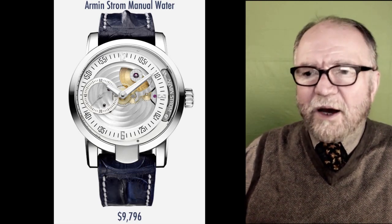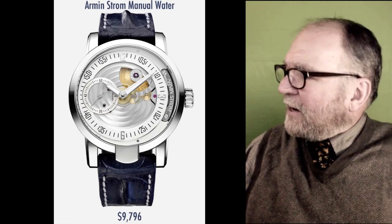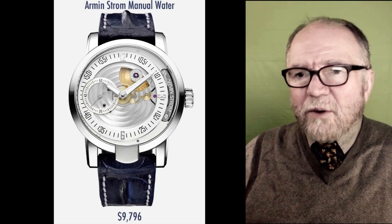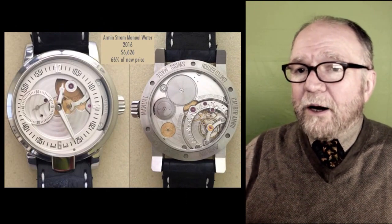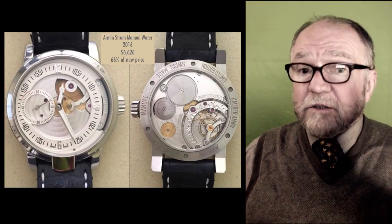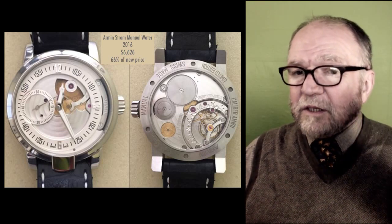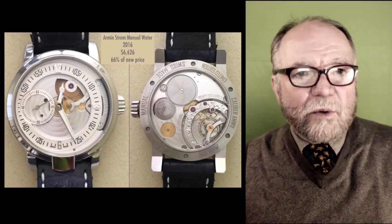It's got the subdial with the seconds, and it's just generally a cool looking watch. Now, I went looking around to see what a used one would cost, and I found the Manual Water 2016. Now, this is a 2016 watch, and it was 66% of the new price. All right, now this is something else that I wanted to talk about.